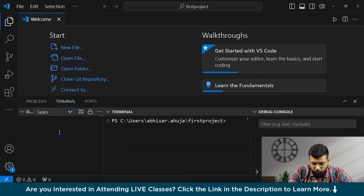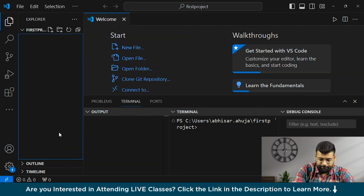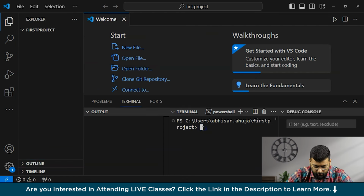Okay, so now what we have to do is configure our Git here. So what we'll write, git config --global. So it will be done globally, and here we'll write our username, user.name, and that will be my name here, that is Abhisar Ahuja.